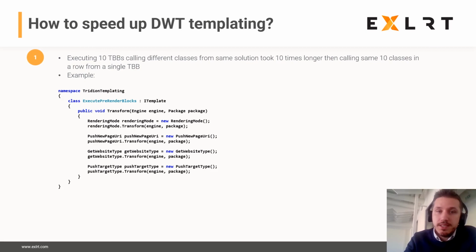So we tested and we observed that executing 10 TBBs calling different classes from the same solution took 10 times longer than calling the same 10 classes in a row from a single TBB. For example, you can see here that we have an execute pre-render block class, which in the transform method called the different transform methods of different classes. So that was part of our optimization process, and it saved us a lot of time.